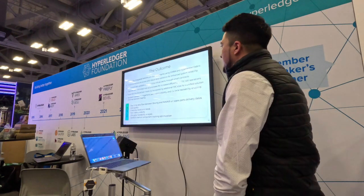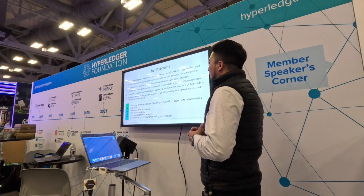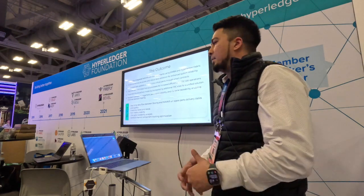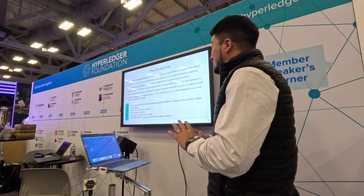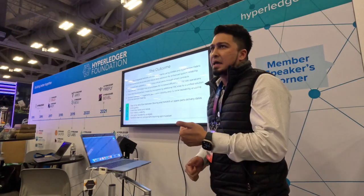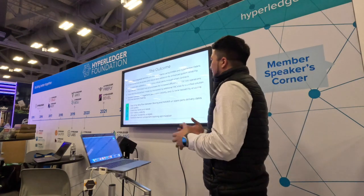So the outcome was pretty simple. We seamlessly integrated NAVAIR and Boeing systems using Simba and Hyperledger Fabric, so the two applications, and then implemented secure access and robust data validation for enhanced system reliability. That was one of the real goals that they wanted, right?